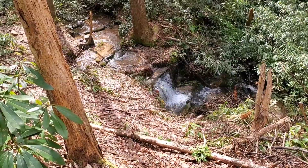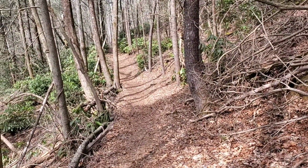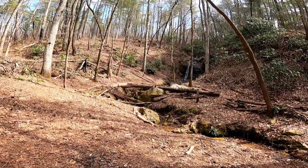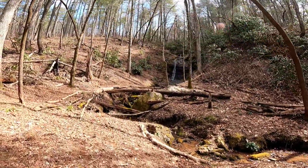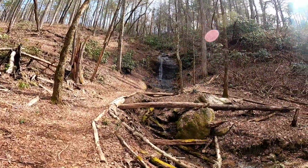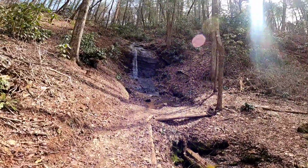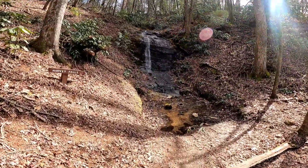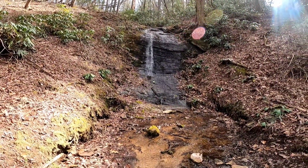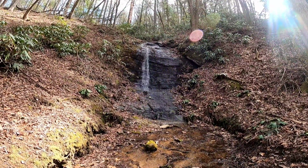Little unnamed waterfall here. I got a bunch coming up though. Pigpen Falls, Lick Log Falls, and a couple others. So this is an unnamed waterfall right here on the trail. This is the best so far. Water flow is not great, but it's still a beautiful little waterfall. Oh, here it is, Harvey Falls. I like it. Bet you with a good rain it would look really impressive coming down that rock face. First good waterfall of many more.